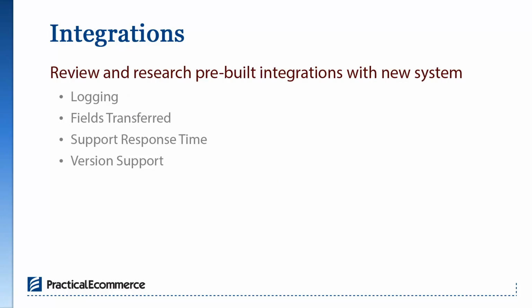Once you know what integrations you need, take a look at what integrations might be pre-built with your new system. It's important to remember that data integrations are a frequent source of headaches for companies. Even in the case of pre-built integrations, it can be problematic. So I really recommend talking to others that have worked with the pre-built integration in the past. It's great to get some references, talk to other customers that have experienced that before.